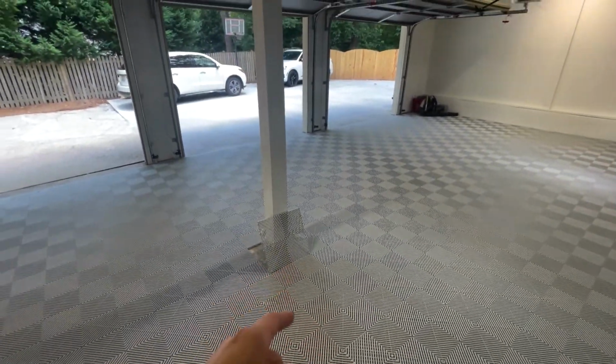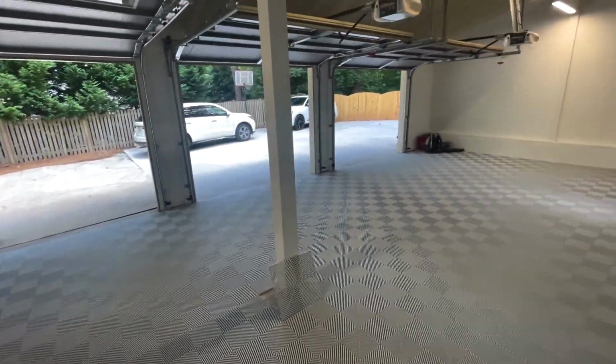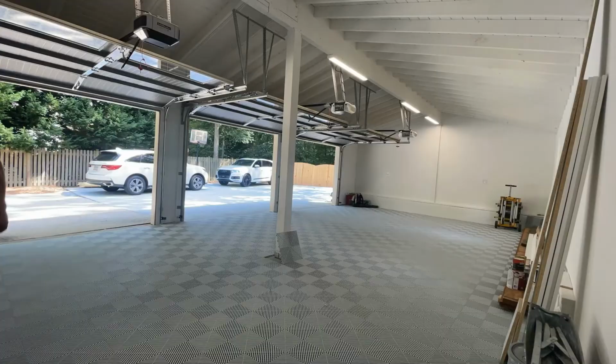But anyway, that one will go in there. And really that's about it. I'm gonna get the cars back in here and we'll wrap this one up.